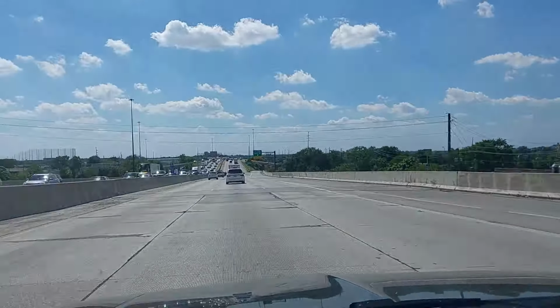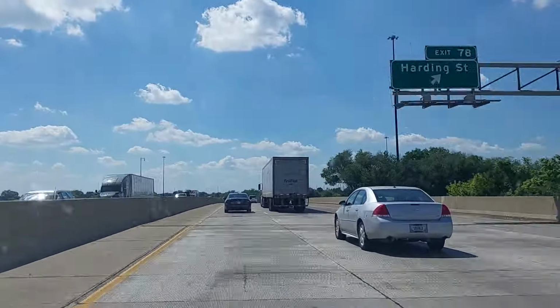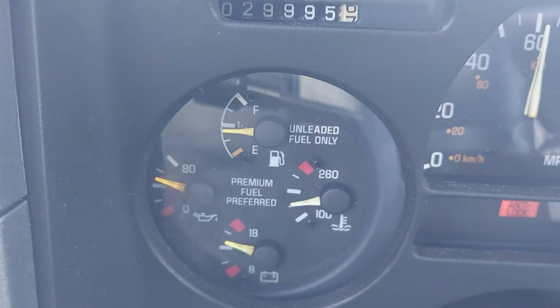It's always an adventure. Always an adventure. All right, 465 north is where I'm headed. And we are at 29,995 miles. Still half tank of gas, cooling's good, fuel's good, oil's good, charging's good. That guy behind the wheel hasn't had a heart attack yet or a heat stroke. Good. 465 north. Pardon me, excuse me, coming over. 465 north.